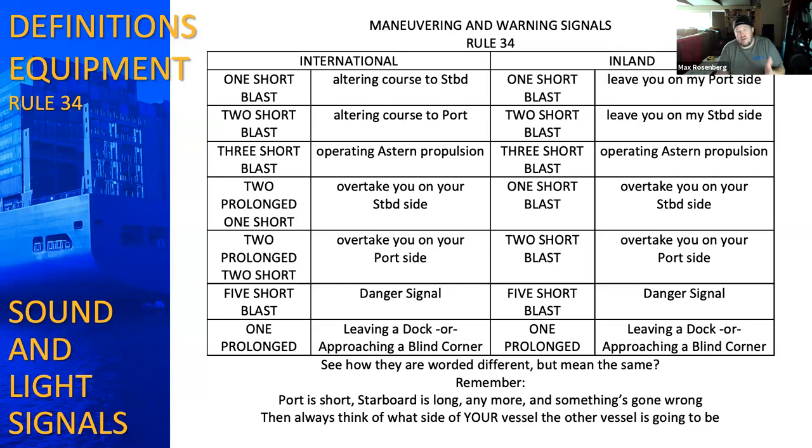So if you were going to be leaving a dock, you might sound one prolonged blast to indicate to others that I was stopped and tied up to this dock, but I'm going to be getting out into the channel now. Or if you're approaching a blind corner in a channel where you can't see around, you might sound one prolonged blast to let somebody on the other side know.